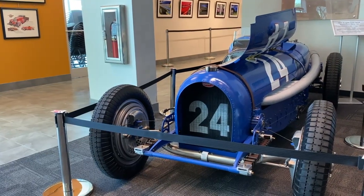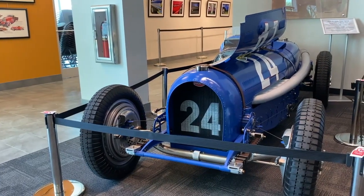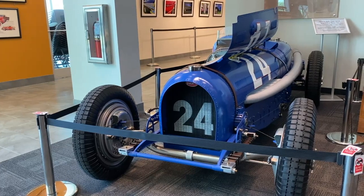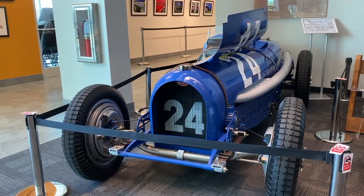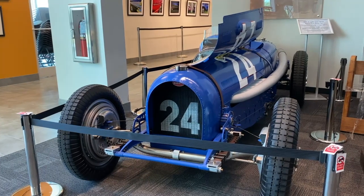We have a number of other very interesting cars in here, which I'd like to talk about a little bit. This is a 1935 Bugatti Grand Prix race car. It did run in the 1935 French Grand Prix. It only made about 18 laps, but it was there.